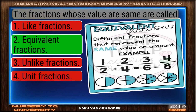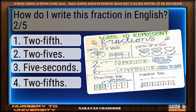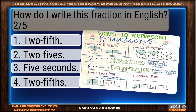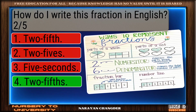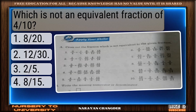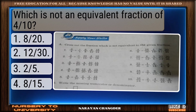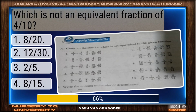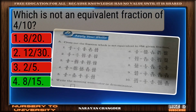Well reasoned. Equivalent fractions is the correct choice. How do I write this fraction in English? 2 power 5. Well done. 2/5 is the right choice. Which is not an equivalent fraction of 4/10? Good thinking. 8/15 is the right answer.